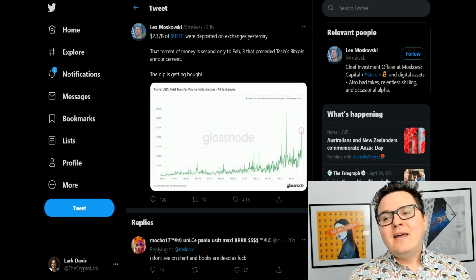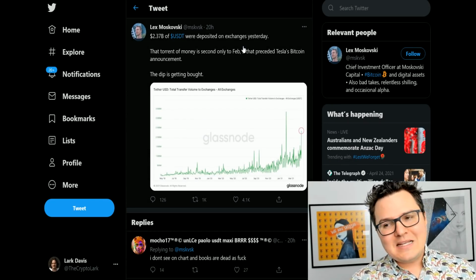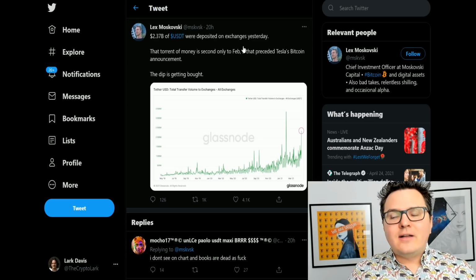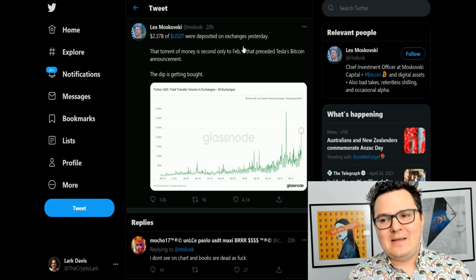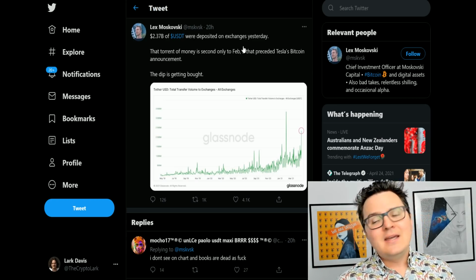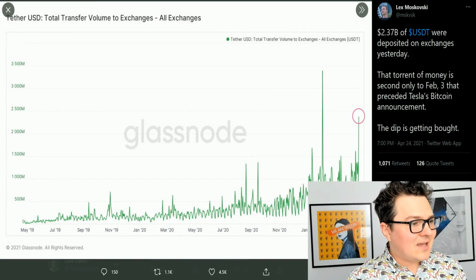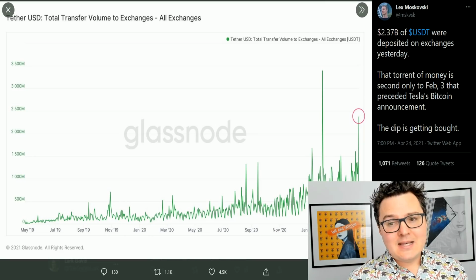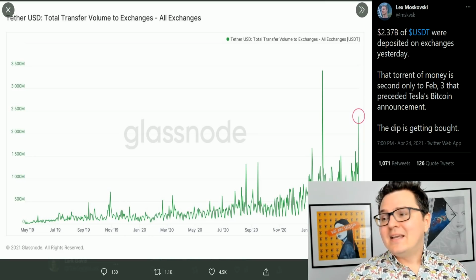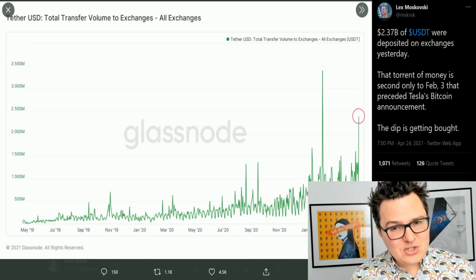Now, what's also interesting is that $2.37 billion worth of USDT were deposited onto exchanges yesterday. That's second only to February, just before Tesla's Bitcoin announcement came out. So the dip is being bought quite hard. You can see here that is a big, big spike in dollar transfers. So what that means, a lot of people deposited a lot of money onto exchanges and they're buying the dip.